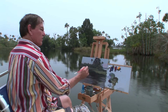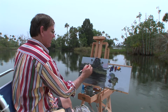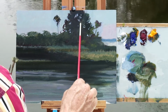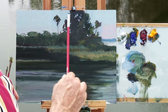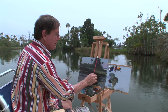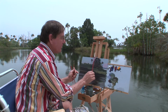Compositionally, I'm seeing another problem I've created for myself here, which I think I can correct. That is, I have this center of interest, which is this big stand of trees, primarily the cedar tree. But I have two palm trees, one on either side of it. That causes a big equality problem. And equality with human beings is important, but in paintings, it's not such a good thing.